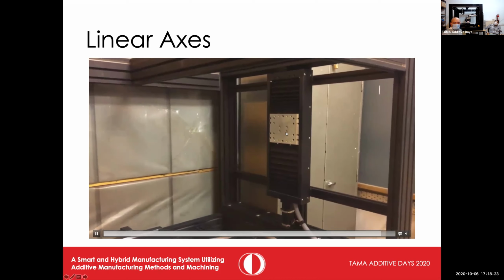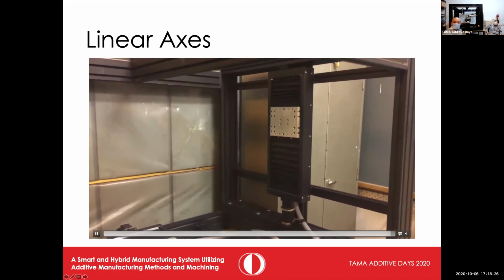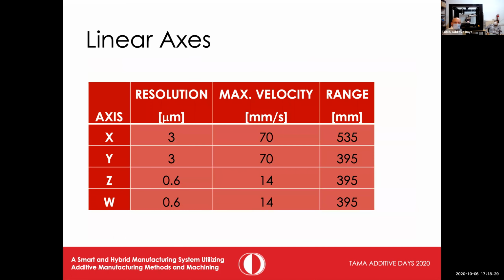And this is the W axis. Let me give you some brief information about the linear axes. We have 4 of them. The first 2 have a resolution of 3 micrometers, and their maximum velocity is a bit higher than the other axes, 70 millimeters per second. The vertical ones have a better resolution, but their speed is not that high, since for machining and additive manufacturing operations we don't need high speeds in the vertical motion. And these are the ranges of the axes.